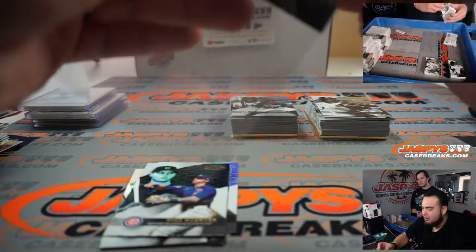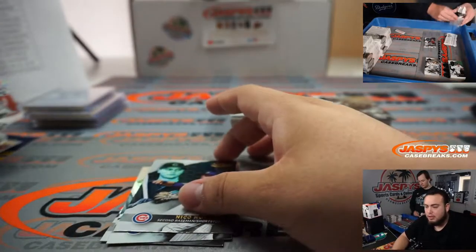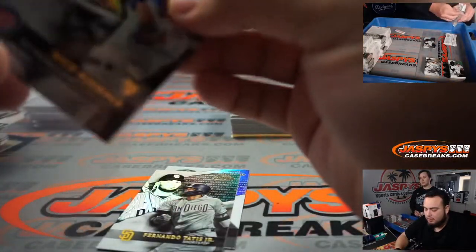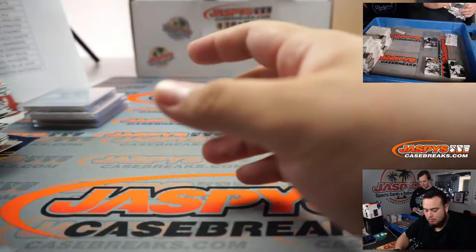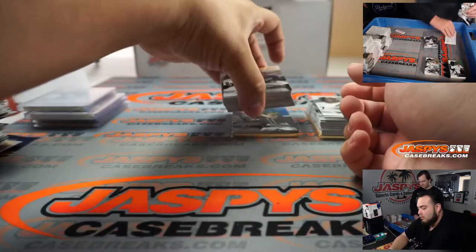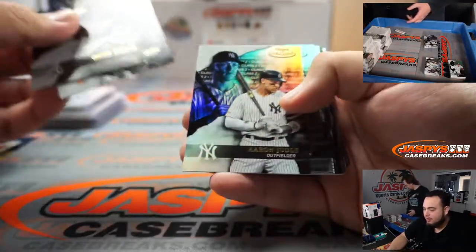Yeah, well, I mean, the majority of this is more rookies than anything, but there are some vets, definitely. Should have a Joe P in there, right? Joe P framed auto.